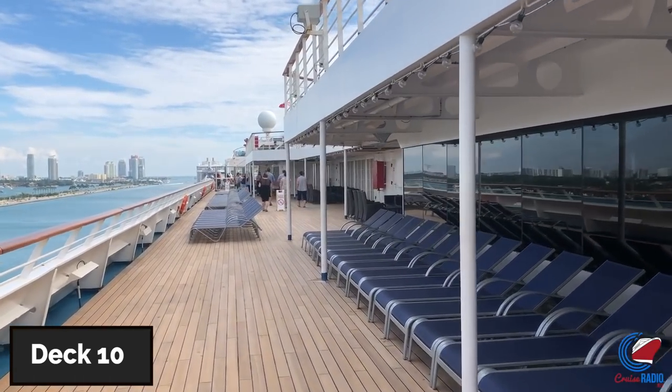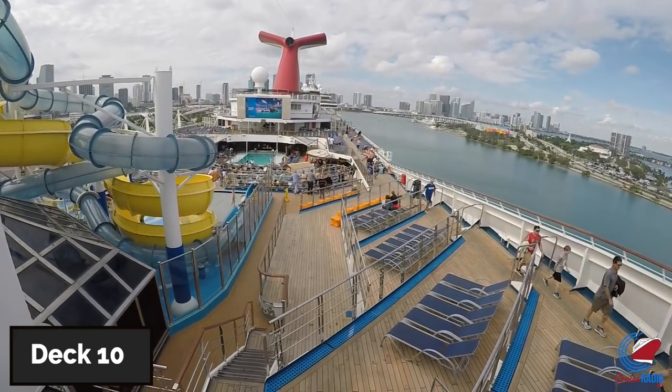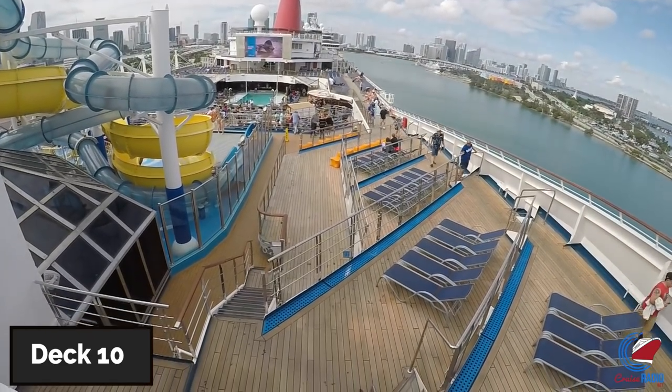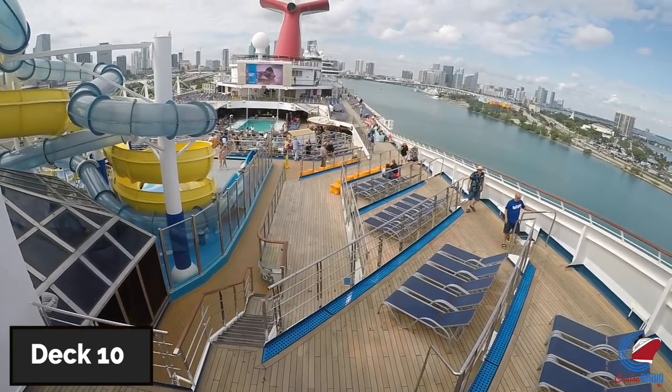Now we're up here taking a look down onto Lido deck. Shot this with the GoPro camera here. As you can see, the Lido deck is tiered. So you have a row of chairs here, a row of chairs here, and it works its way down till you get to the main area by the pool, which is all just flat surfaces.